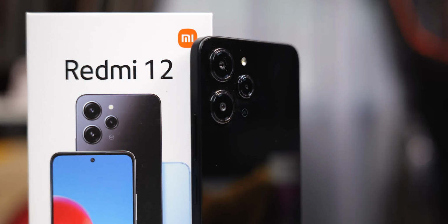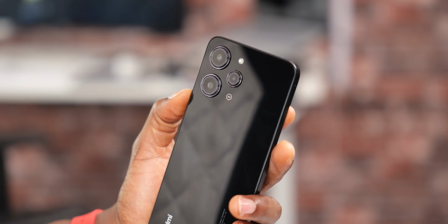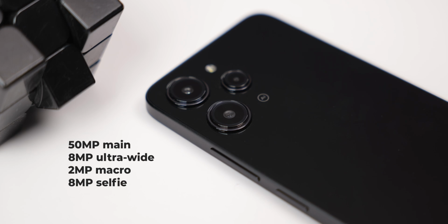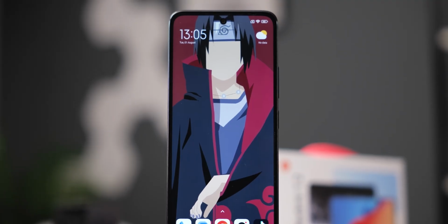Now, one area where the Redmi 12 stands out from its direct competition is the extra cameras. Unlike with the Spark 10 Pro, the two extra cameras are actually useful. That is a 15 megapixel main camera alongside an 8 megapixel ultra wide and 2 megapixel macro. It has an 8 megapixel selfie camera.